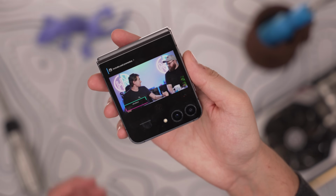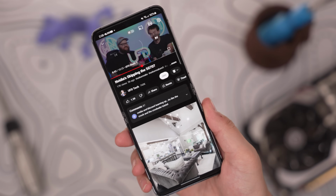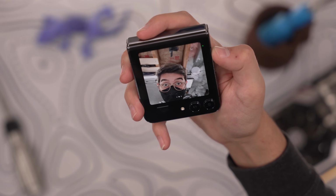And what's more is that the supported apps here have continuity. So for example, if you have the YouTube app open up on the external display and open up the phone, bam, you'll be in the same app in the same spot on your phone. Is that completely necessary? No. Is it convenient? Absolutely. That continuity also applies to the camera too, which makes it super versatile.